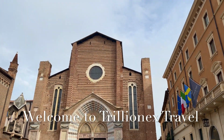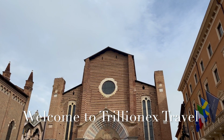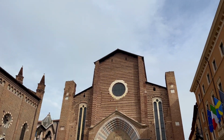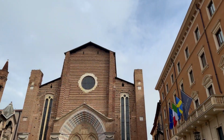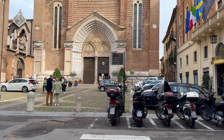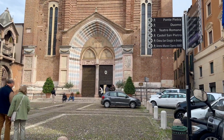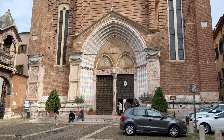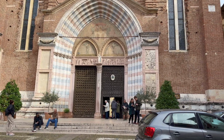Today we are going to visit Basilica di Santa Anastasia, a stunning testament to Verona's rich history and architectural heritage. This magnificent church, located in the heart of the city, is a masterpiece of Gothic architecture, boasting a history that spans over 7 centuries. Constructed between the 13th and 15th centuries, Basilica di Santa Anastasia stands as one of Verona's most significant religious landmarks. Its imposing facade, adorned with intricate carvings and towering spires, is a sight to behold, drawing visitors from around the world to admire its grandeur.